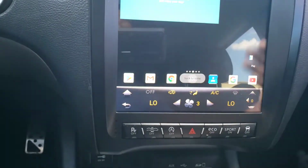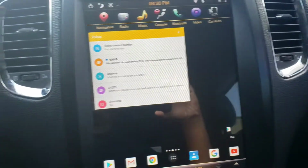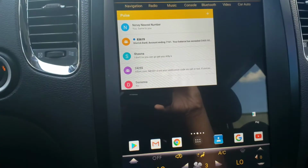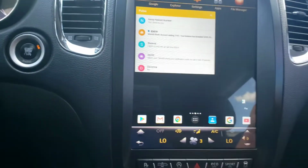Back to home. See, that's what I mean by you have to let it load up all the way in or whatever before it actually starts working the way that it's supposed to work. But I'm gonna go back to the other one because I actually like the other one better. It looks better to me.